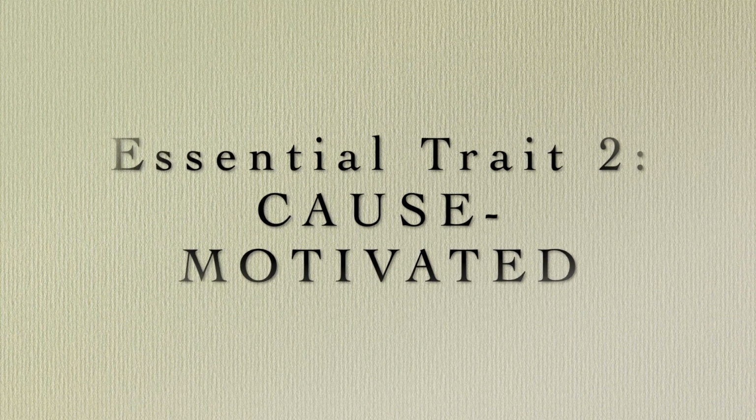The second essential trait I look for in a great salesperson, or maybe someone who doesn't know they're a great salesperson but has massive potential, is someone who is cause motivated. Some of the top salespeople that I've worked with, or the top producers within organizations, aren't necessarily an introvert or an extrovert, but they're cause motivated. They're doing this because they have a massive why. They're constantly working towards their why.